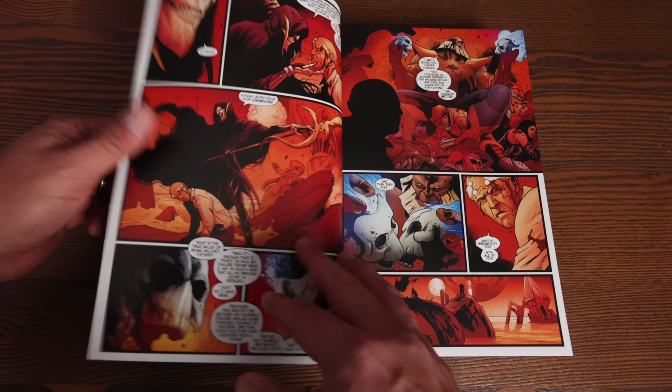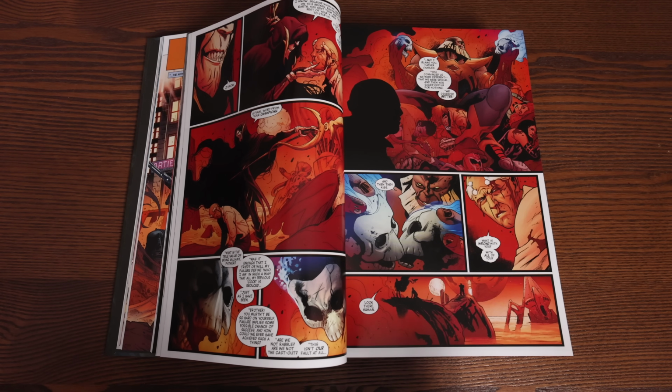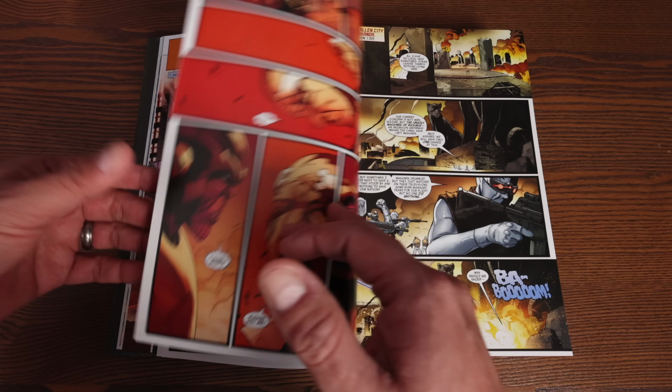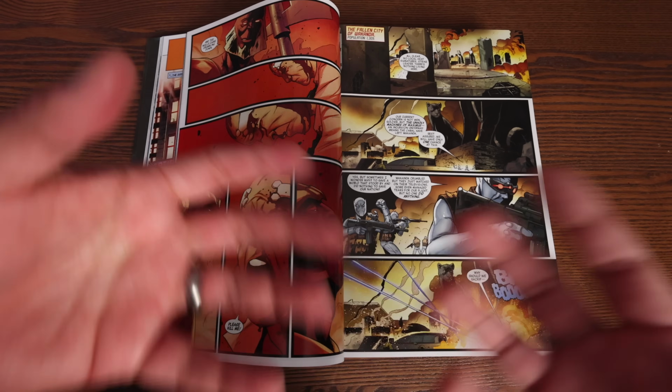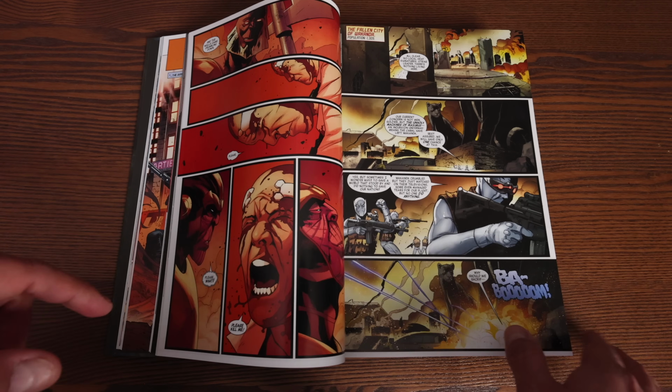You have the Cabal. So Namor had done some horrible things that he does feel responsible for. So he almost feels like he needs to turn the Cabal in, which is a group of villain versions of the Illuminati, if you will, with Namor. And he had done something. And they do talk about it here.